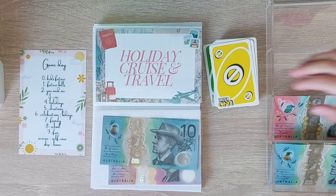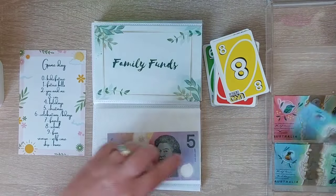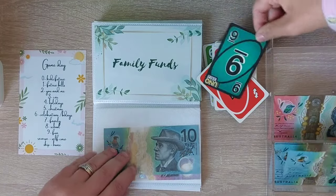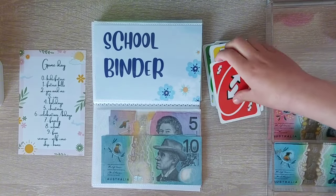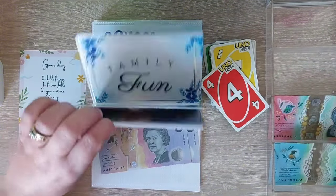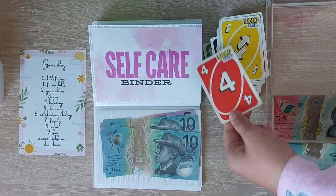Keep pulling cards. If mama gets any more plus five, she's going to bankrupt. Forever. Seven is family. I'm taking forever, okay? Go. Lucky number nine. Six. Yes! That's six. That's a nine. That's a go. Nine. Lexi. Reverse. Reverse. Next one. I'm gonna guess five.